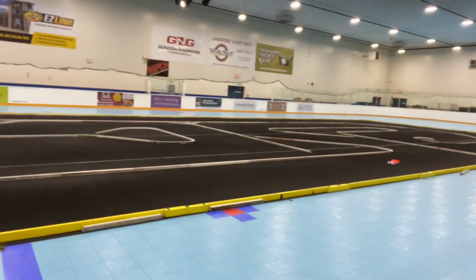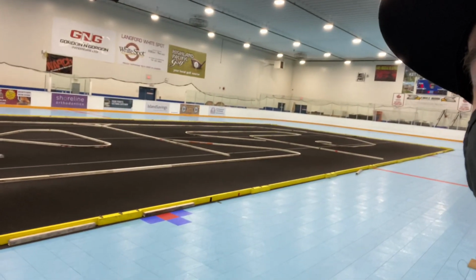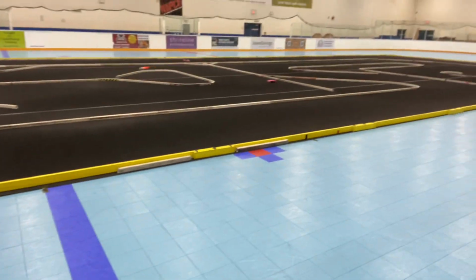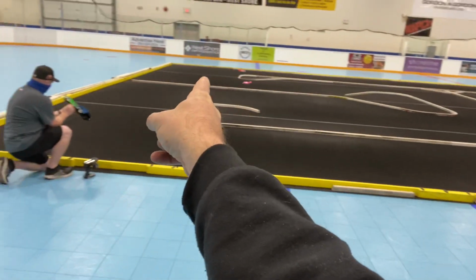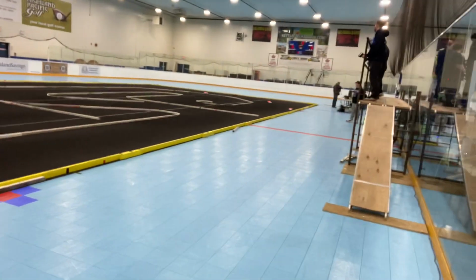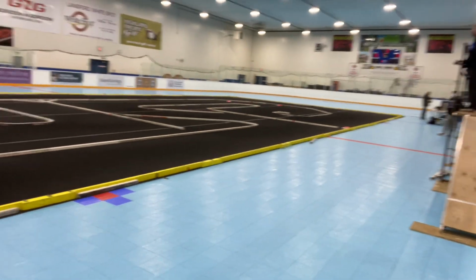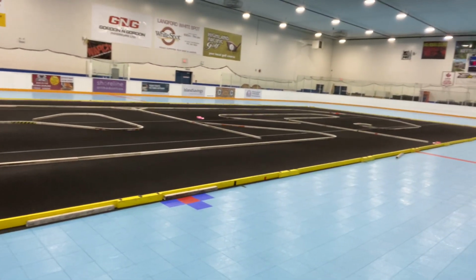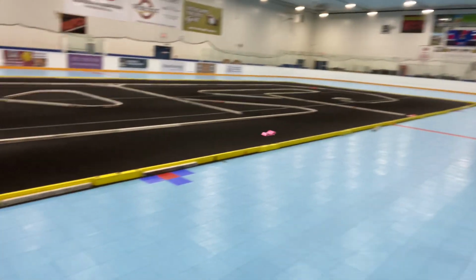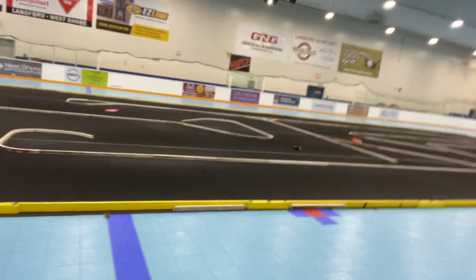I'm not sure how long this video will be. But yeah, there goes Daryl's car right there, super sexy. As you can see, they're pretty damn fast. And they grip like crazy because it's pretty much just a little wing going through the air, right? And they're so smooth and quiet, man.